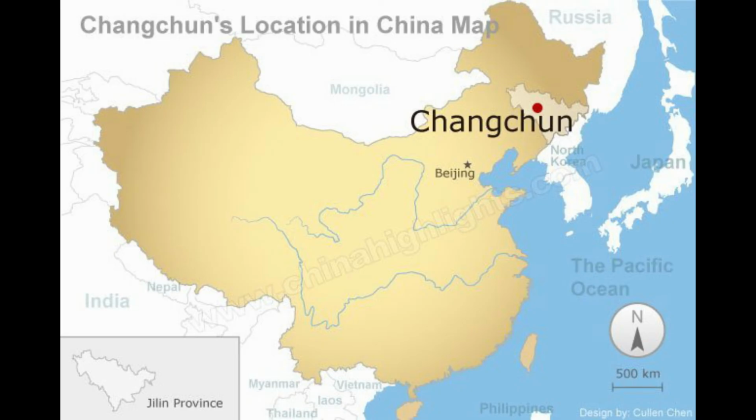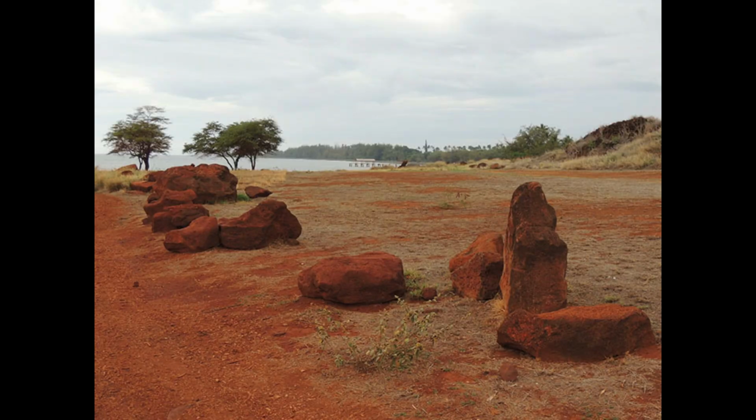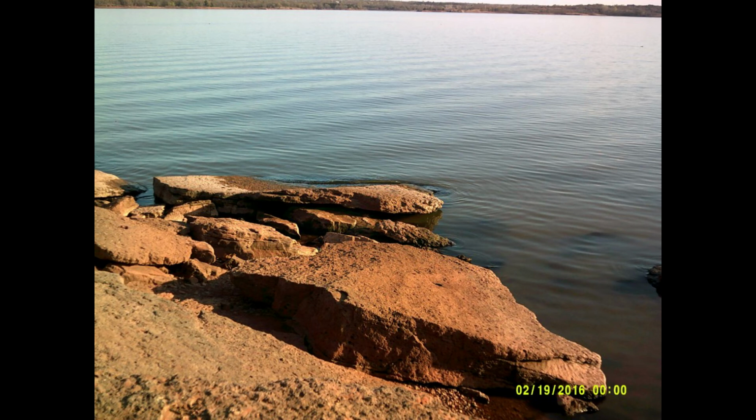Next on the alignment is Changchun, the capital and largest city of China's Jilin province. Changchun lies in the center of the Songliao Plain, also known as the Manchurian Plain. Note the red rock in the foreground, similar in appearance to red rocks found in diverse places. Like what is found on the Hawaiian island of Kauai at the Fort Elizabeth State Park, also called the Old Russian Fort, and at Lake Arcadia in Edmond, Oklahoma, just outside of Oklahoma City.